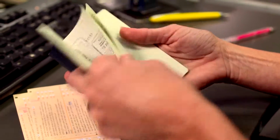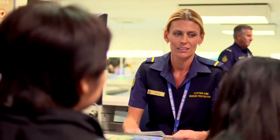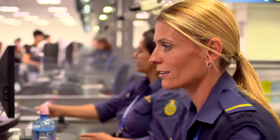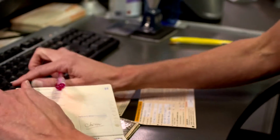It is very important you understand what a visa will allow you to do. Simply having a visa to enter Australia does not automatically mean you can work or study. And make sure you apply for the visa that matches what you want to do while you are in Australia.